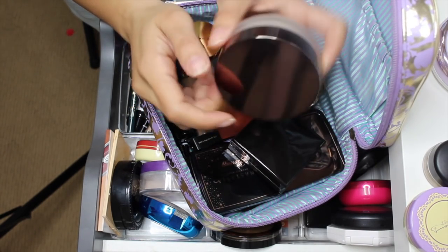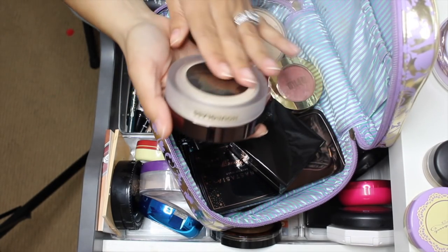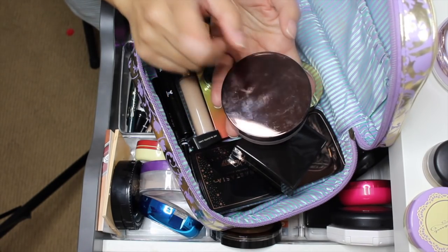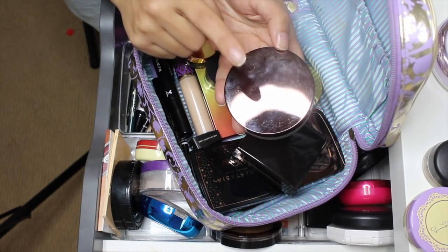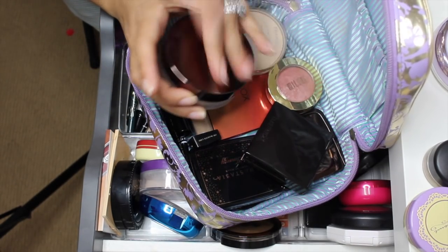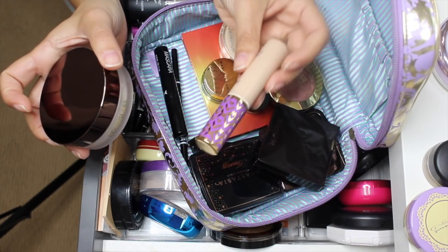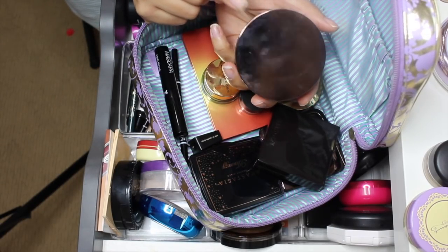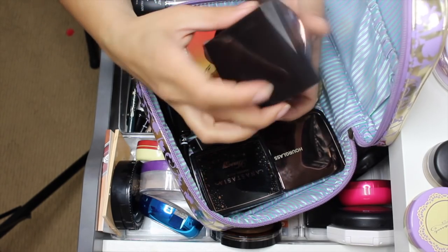I did take with me my Hourglass Veil Translucent Setting Powder. This is amazing. I use it to set over my whole face, not my under eye, because I find I need a little bit more for under my eye, but for all over the face, this is amazing. So what I would do, I would put my foundation on, my concealer, and for concealer I had the Tarte Shape Tape. I would set my concealer, and then I would set my face all over with this, and then I would go in with the Laura Mercier.